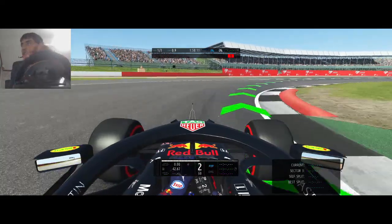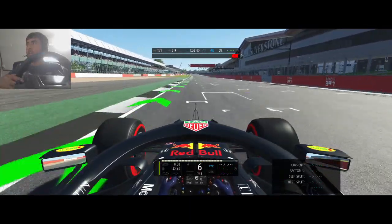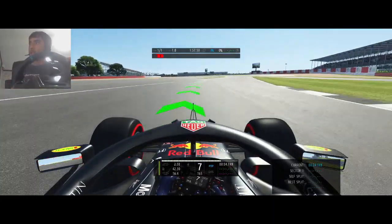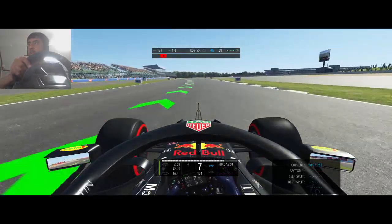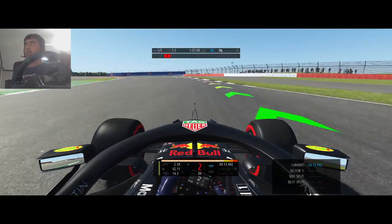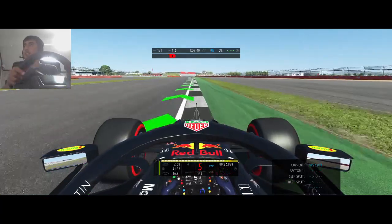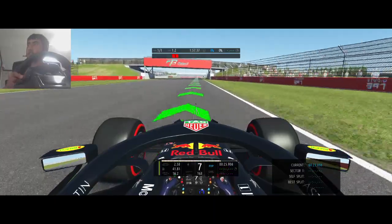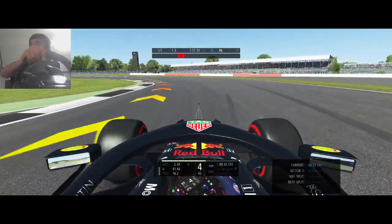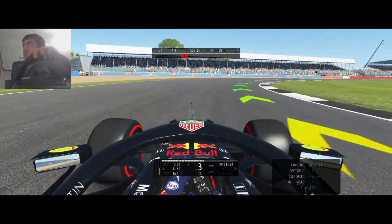Right, onto the final corner of my warm-up lap. And over the line. With this car, we don't have to be as careful because we have the soft compound tires, as you can see. These are the softest tires you can get with these F1 cars. I deliberately set it that way so we can get the fastest possible lap time.